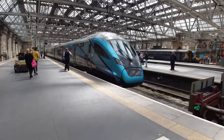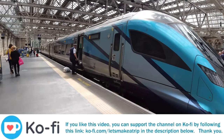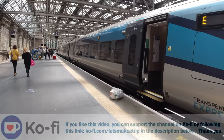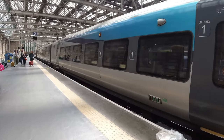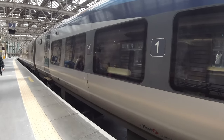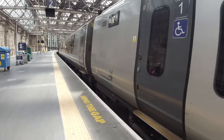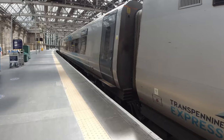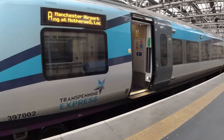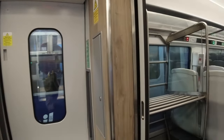And here she is, a Class 397 Nova 2, an electric multiple unit built by the Spanish manufacturer CAF to run between Glasgow and either Manchester or Liverpool. It's capable of 125 miles per hour. These five car units consist of four standard class carriages and one first class carriage at the rear. Now, I've been on one of these trains before, but for a much shorter journey, so I was interested to see how comfortable it would prove to be on a far longer trip. This one was timetabled to take 3 hours and 19 minutes in total.